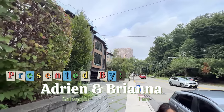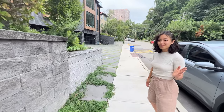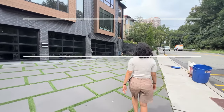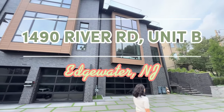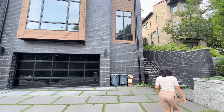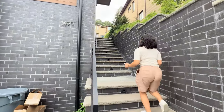And we're going to be seeing a four-level townhome where modern and elegance meets luxurious living. This townhome has four bedrooms and six bathrooms, located on River Road in the heart of Edgewater, one of the most desired places to live in Bergen County. This is a must-see.